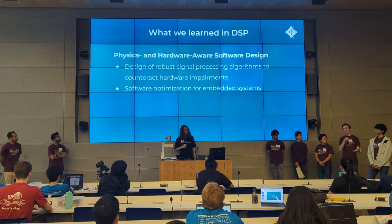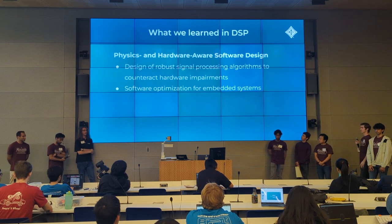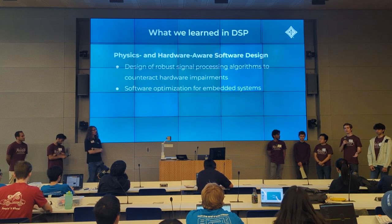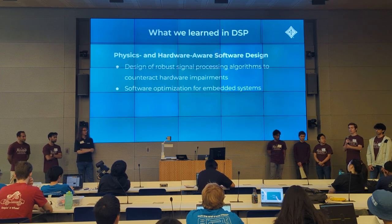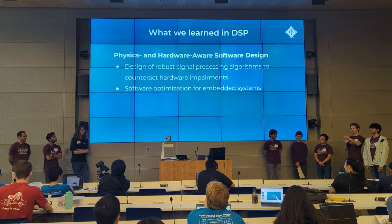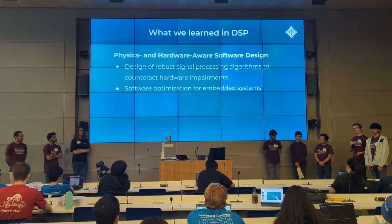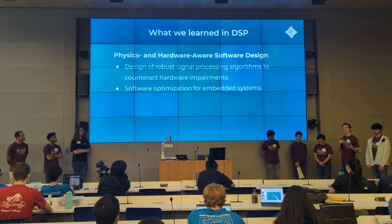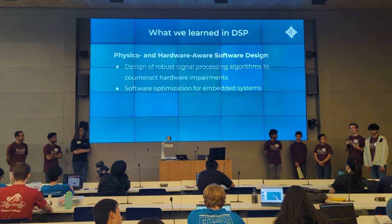Yeah, so this is basically what Dom was just going over. But one of the key things that we learned out of being on the signal processing team is just physics and hardware-aware software design. Taking all of these signal processing algorithms that you might learn in class and then going, oh shoot, our oscillators that Ram can made, they're great, but they're not perfect. Or, oh no, it's picking up a bunch of noise as it goes through the air. We need to design signal processing algorithms that correct for that. Also, there were all the challenges of working on an embedded system, dealing with that processor, dealing with the RAM. We made some trade-offs, but it definitely taught us a lot about how to efficiently design these algorithms.